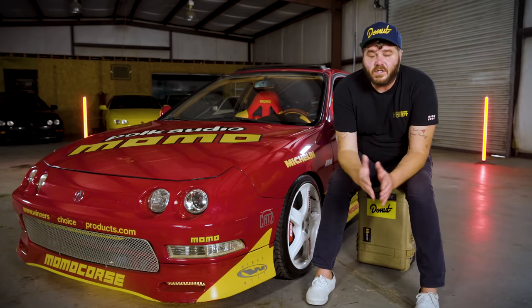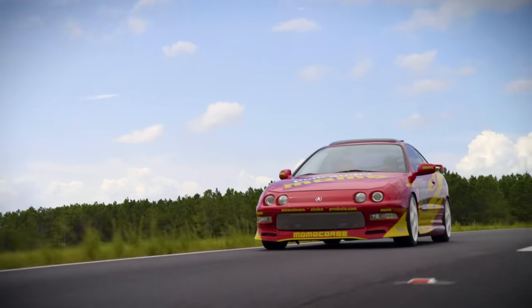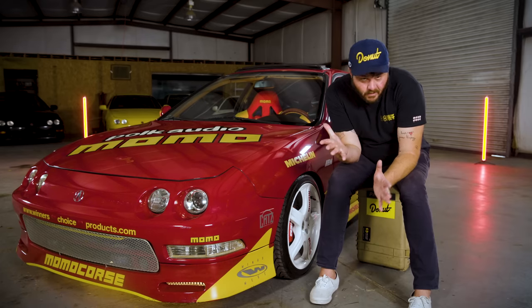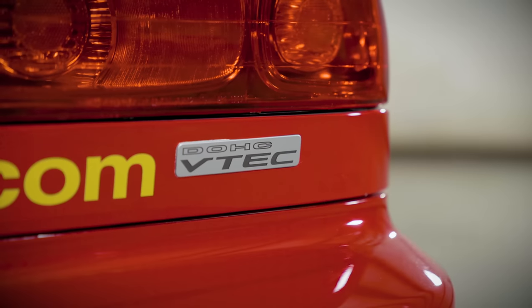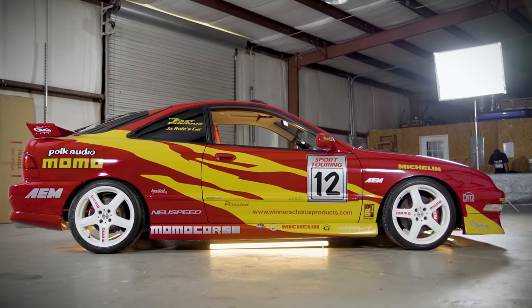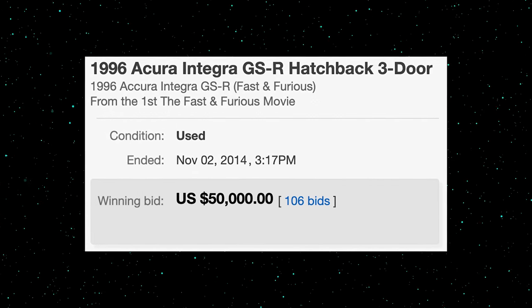Bill Cole sold the Integra shortly after the release of The Fast and the Furious. The current owner, Gabriel Tremblay, found the car almost by accident late one night on eBay. You guys all know how that goes. He was looking for a DC2 Type R, but couldn't pass up the chance to own this piece of history. After securing the car, he wanted to verify that it was indeed the one on the screen.